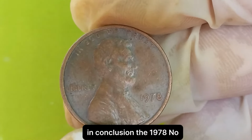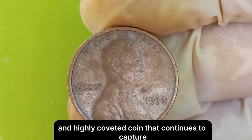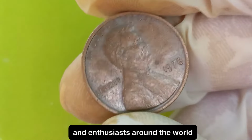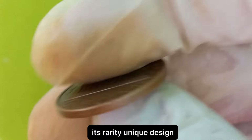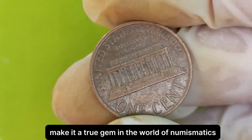In conclusion, the 1978 No Lincoln penny is a remarkable and highly coveted coin that continues to capture the imagination of collectors and enthusiasts around the world. Its rarity, unique design, and significant value make it a true gem in the world of numismatics.